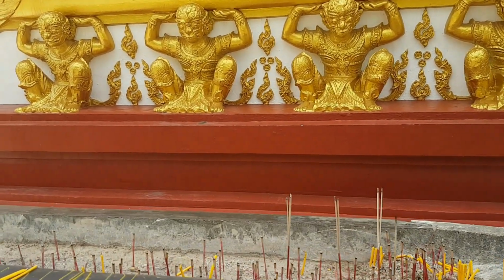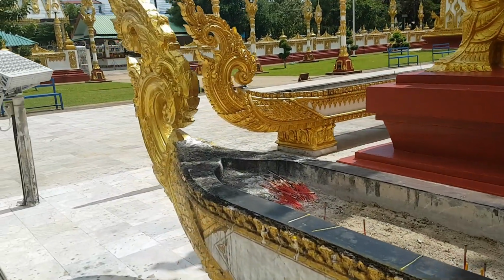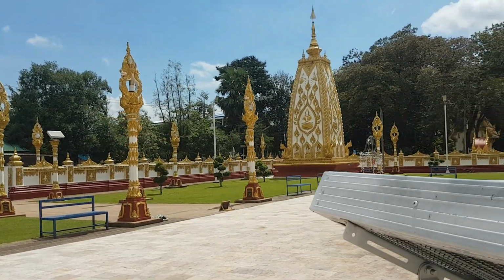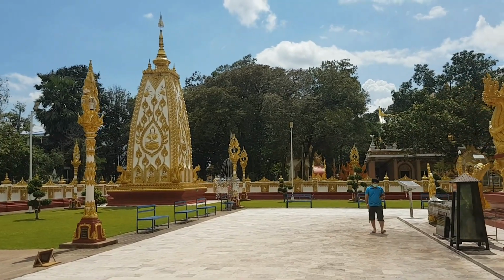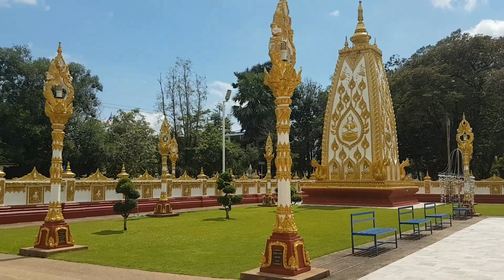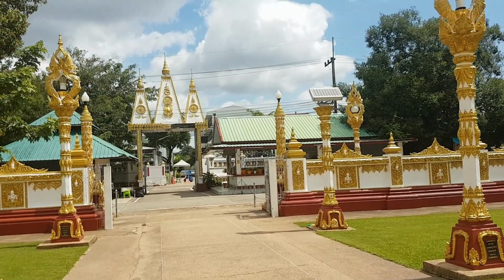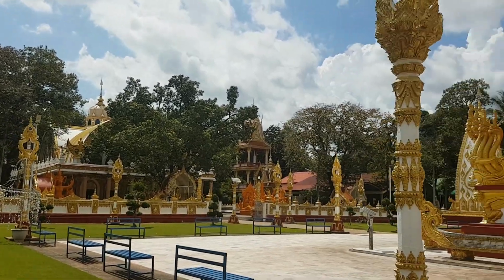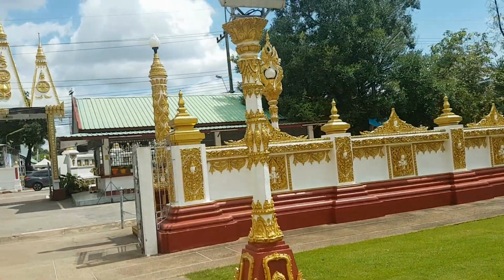There's all the incense sticks burning away. It was a little bit warm on my feet. I think the temperature's in the 30s, about 32 degrees I think, something like that. Very warm. So I'll make my way out of here. Like I say, this place goes on forever. Loads of different buildings. Gotta get my shoes on because the soles of my feet are burning.